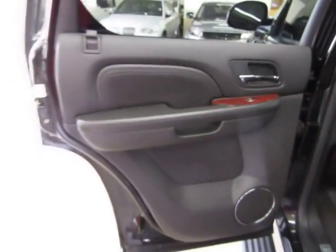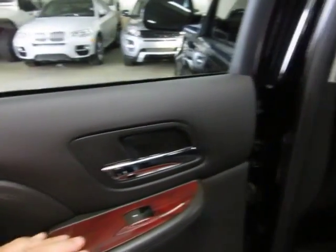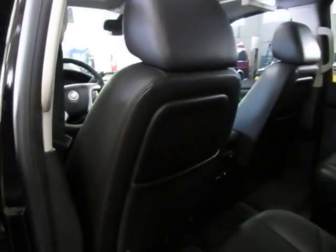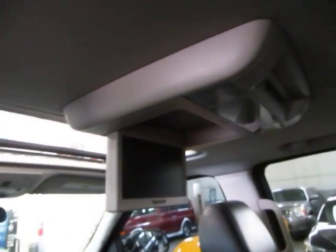All right, let's come around to the back here. Left rear door panel, black with the wood trimming. This is a 7-passenger vehicle here, 2 in the front, 2 in the center, and a full bench in the rear for a total of 7. Up in the top here is your factory DVD player. Got AC vents, 1 on each side for the middle row passengers, and another set of AC vents and map lights for the rear row passengers.